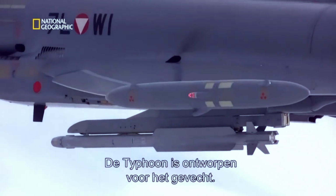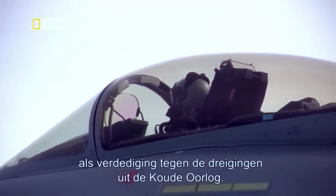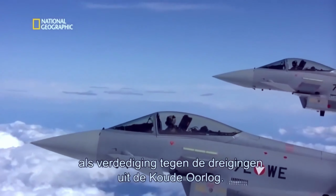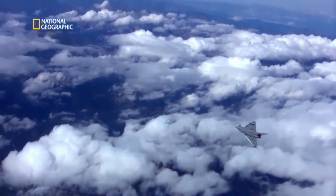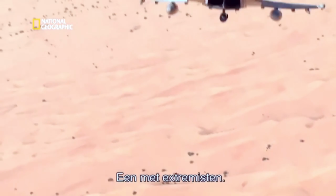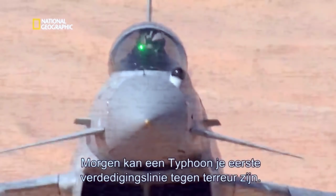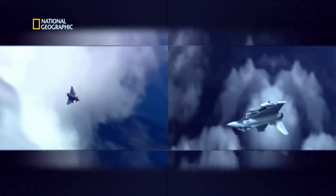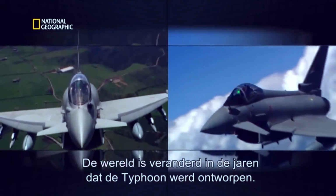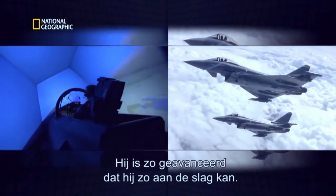The Typhoon is designed to fight. Born in the late 80s, it was conceived to defend against the raging Cold War threats. But by the time the deal was signed, the Cold War was over. But another war is simmering. One with extremists. Tomorrow, a Typhoon may be your first line of defense against the tactics of terror. The world changed during the years of the Typhoon's design, but it hasn't had to return to the drawing board. It's so advanced that it steps straight into the job.